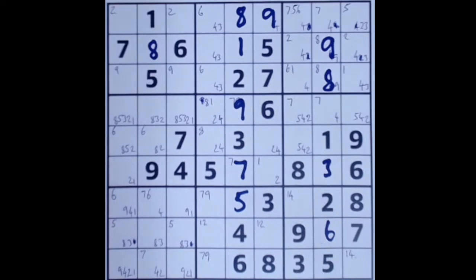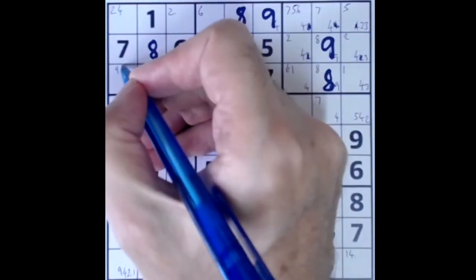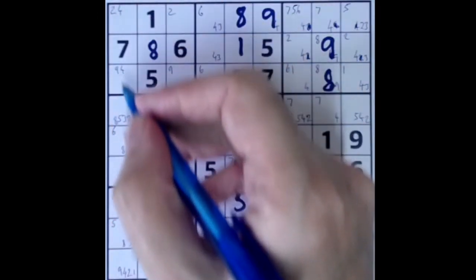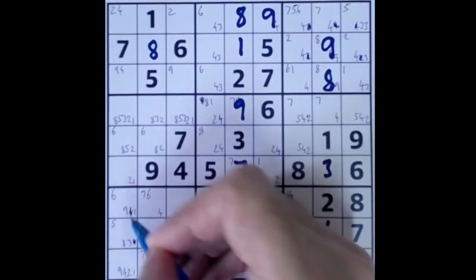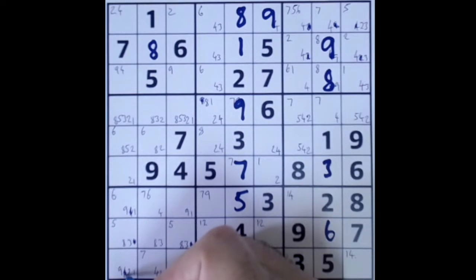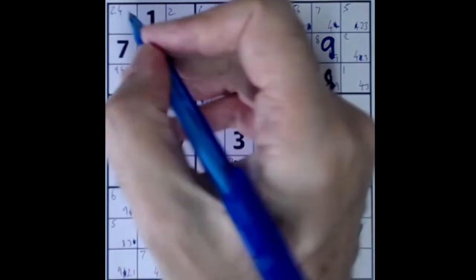Now, 4 blocks up here, so 4 is a pair down here, which means that we can block, or remove, I should say, candidate 4 in this column, like this, down here. And what's the other missing number? 3, I guess. Okay, that can go anywhere.